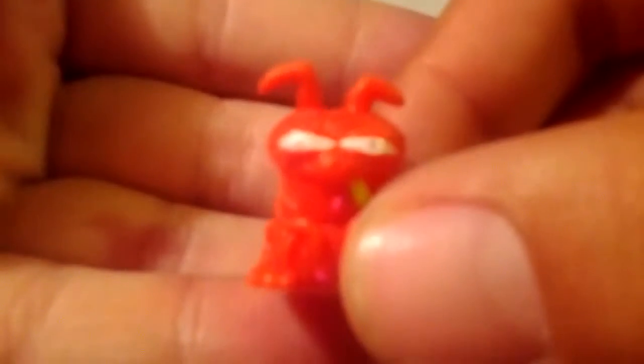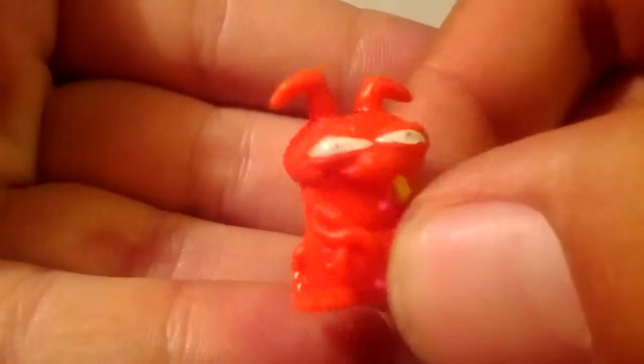You got an ant looking thing, I guess. Or is this the locust? Let me see his face. That is a Fried Ant. Fried Ant. And it is a common. Okay, last two.